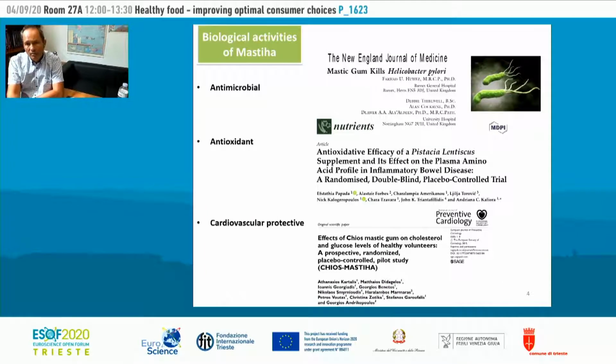So we knew before about the biological activities of mastiha, and the first publication was done in the New England Journal of Medicine many years ago, showing that mastic gum kills Helicobacter pylori, and that was the antimicrobial action of mastiha. And then there are many publications from our group and other groups in Greece showing the antioxidant activity of mastiha in inflammatory bowel disease and other inflammatory conditions as well.